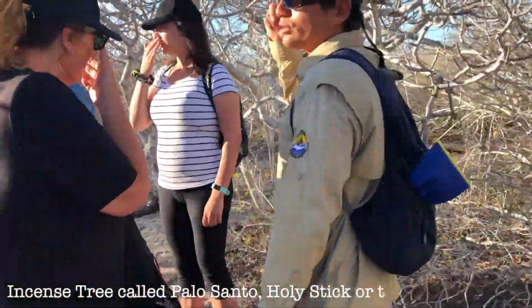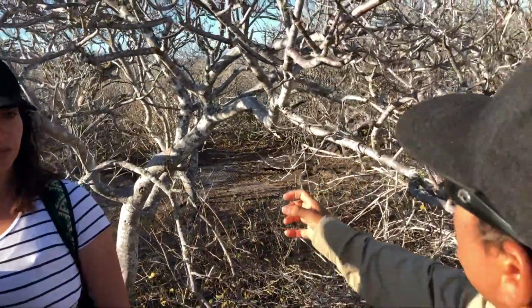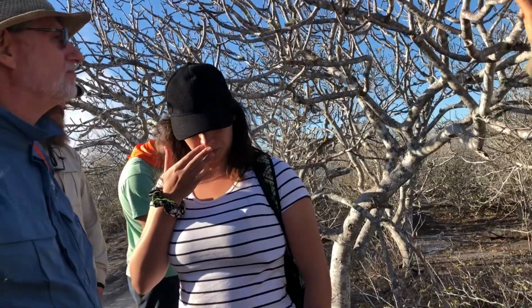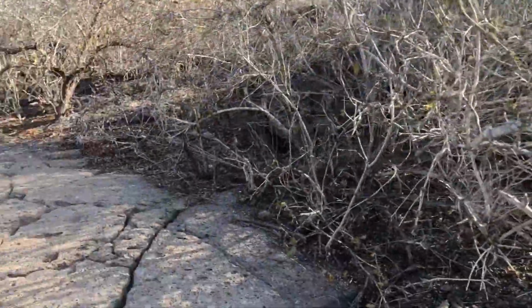This is the Incense Tree. You saw in the other island also the forest of this tree that doesn't have leaves. That is called the Incense Tree. Holy stick, and actually on the mainland, it has different uses. On the mainland, this is native.